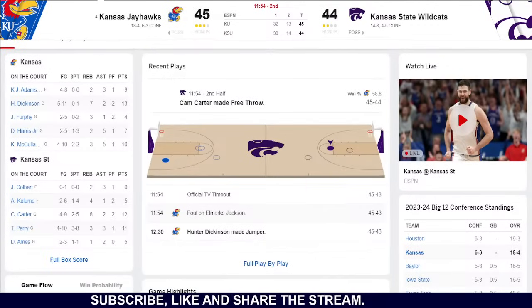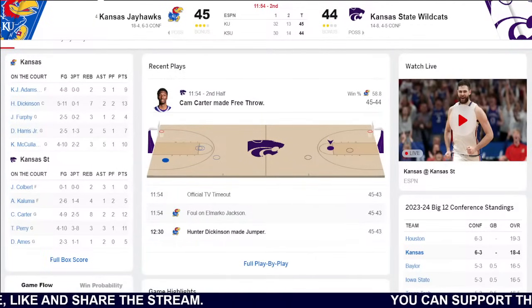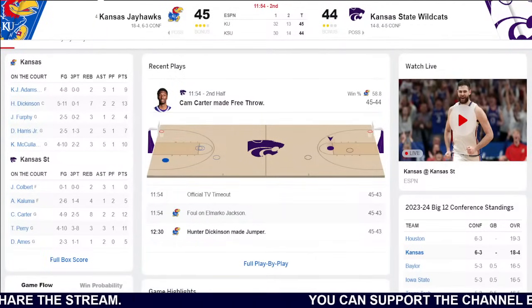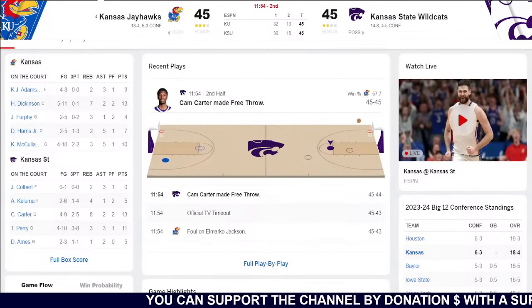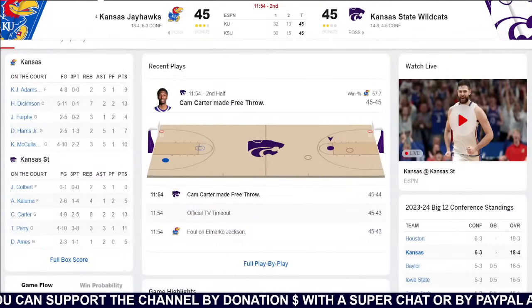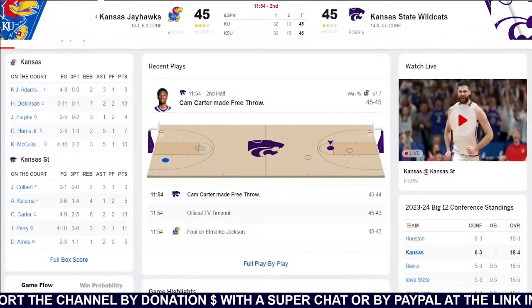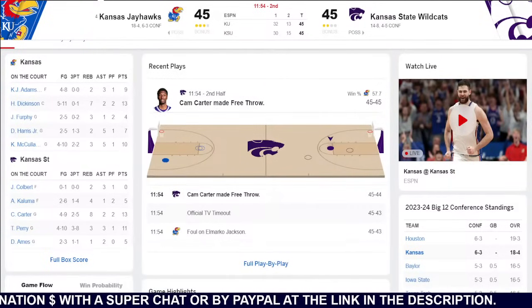You can't forget mentioning, though, Kansas got off to such a great start to start the second half that they led 41-30. So the fact that the Wildcats have a chance with Cam Carter at the free throw line to tie this game up just shows you what kind of comeback they've made. Cam Carter tonight with 11 points, 8 rebounds. And this free throw is perfect. 12 for Cam.